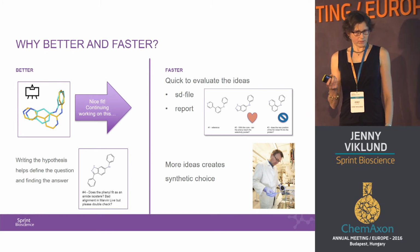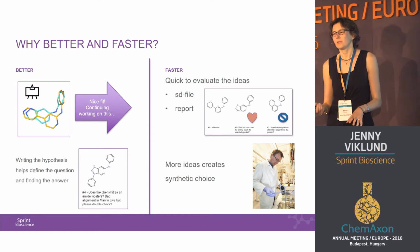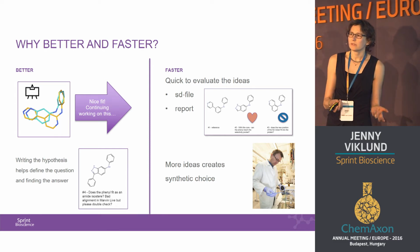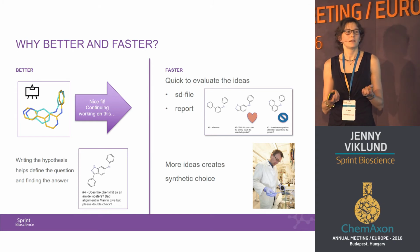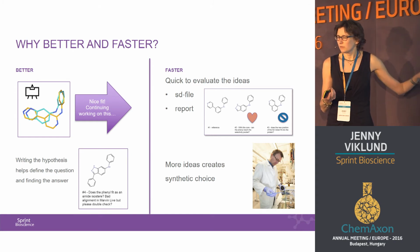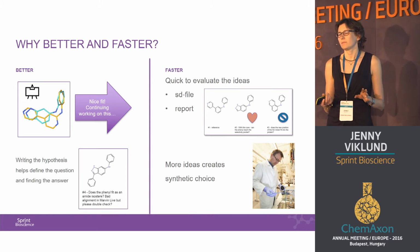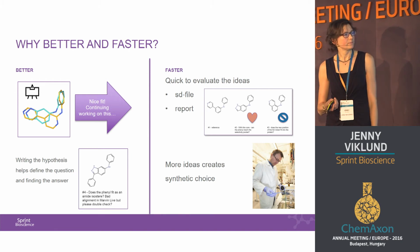And another important aspect on the faster part is that the more ideas we get, the higher the chances are that some of these ideas will be more synthetically feasible. So we can pick the ideas that reply to the same question, but are faster to synthesize, which will drive this DMTA cycle faster.